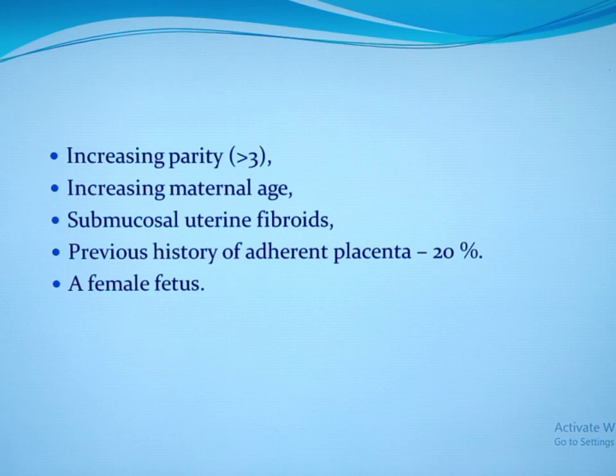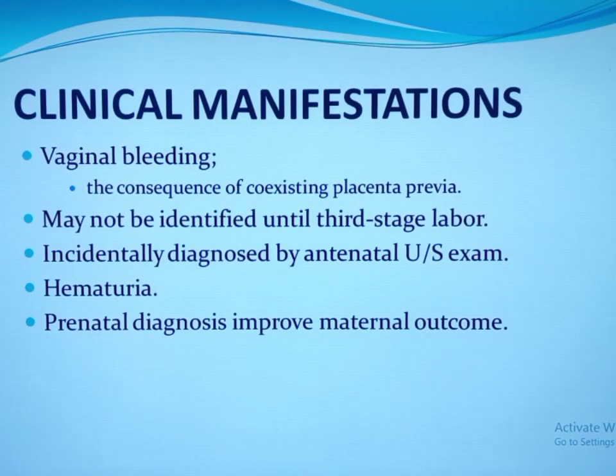The other risk factors are increasing parity greater than 3, increasing maternal age, submucous uterine fibroids, and previous history of adherent placenta. The risk of recurrence is 20%. Having a female fetus increases the risk of morbidly adherent placenta, in contrast to placenta previa. As you remember, a male fetus will increase the risk of placenta previa.